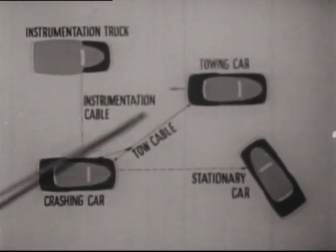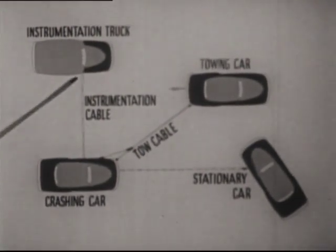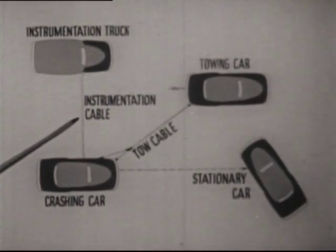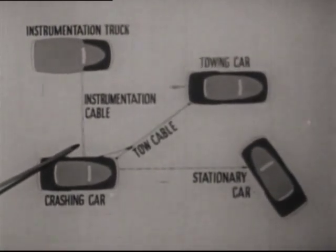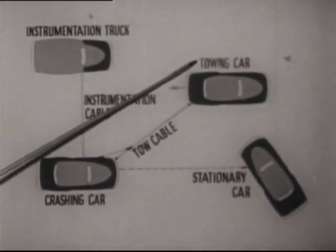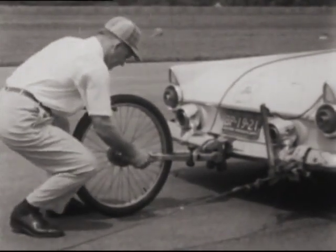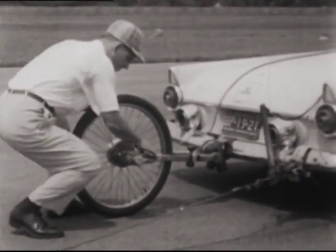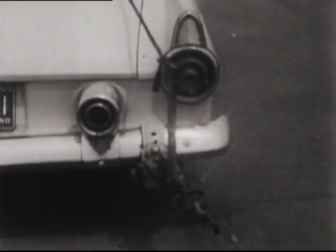Running along the side of the crashing car is the instrumentation truck, connected by some 16 instrument cables that carry the time and force messages to the sensitive measuring devices in the truck. Our towing car is equipped with a fifth wheel, which gives us an exact speed figure. Here you see the tow cable release being checked.